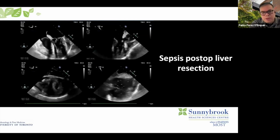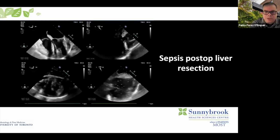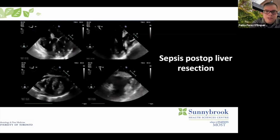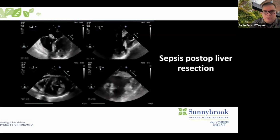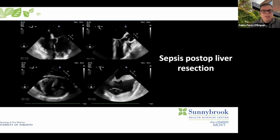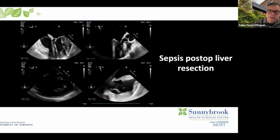And when I put the probe in, you can clearly see, even without using any Doppler measurement, that the anterior leaflet of the mitral valve is getting sucked into the LVOT, causing likely SAM and dynamic LVOT obstruction.